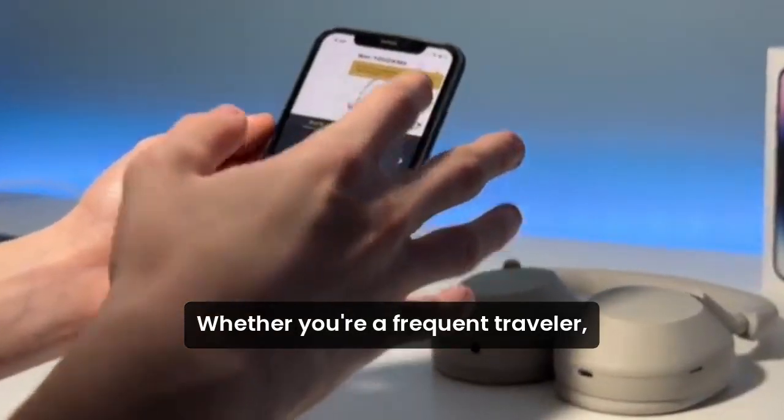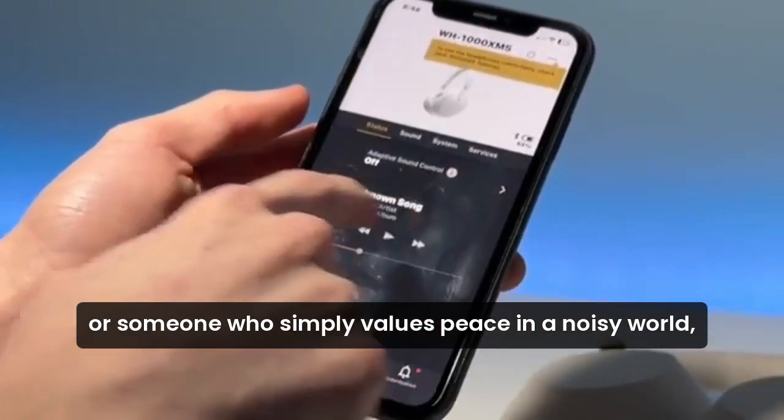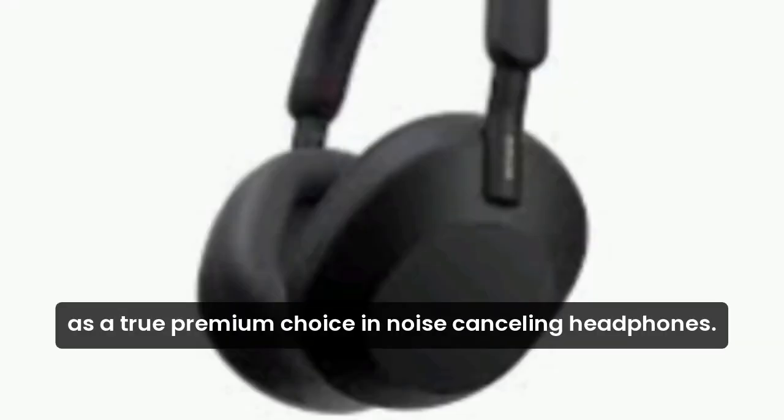Whether you're a frequent traveler, a remote worker, a music lover, or someone who simply values peace in a noisy world, the Sony WH-1000XM5 stands out as a true premium choice in noise-canceling headphones.